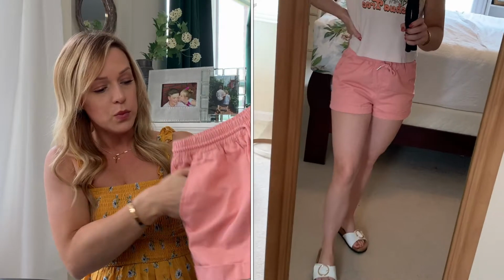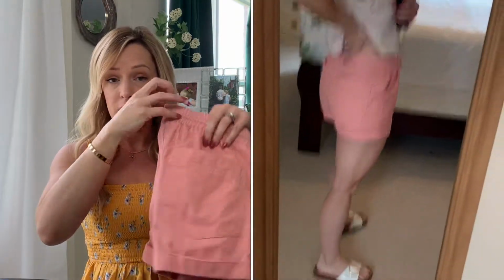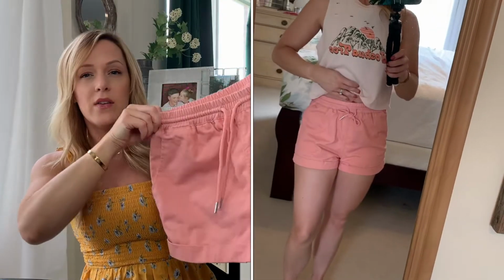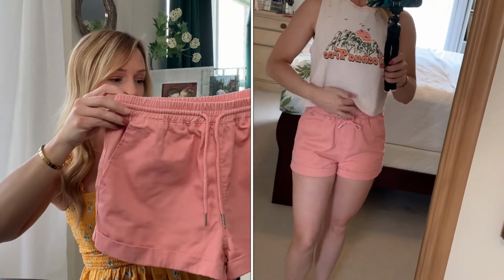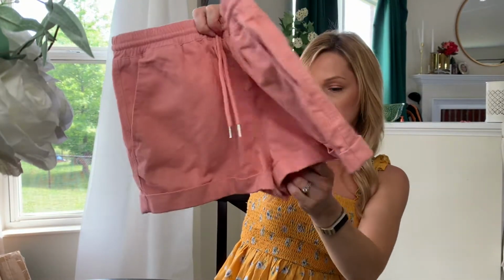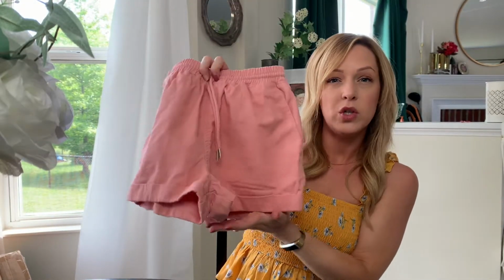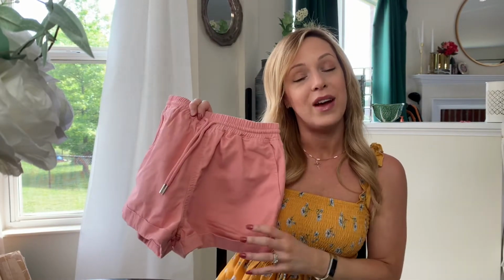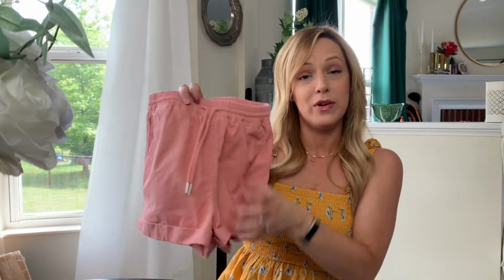They've got these really cute pockets, and actually on the back they've got working pockets and then the cuffed leg. And I just loved the color of these. It's kind of a light salmon color, and they're super comfortable. They're high-waisted and the length is good. The inseam is about 2 inches, which is on the shorter side, but I am on the shorter side. I'm 5'3", so shorter shorts kind of work for me.